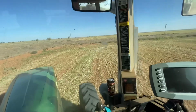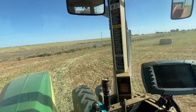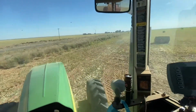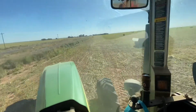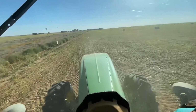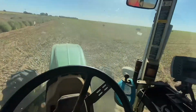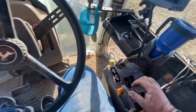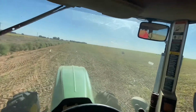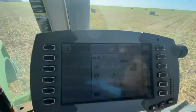So we've made 156 so far, and there's not much down here. See, you can see where the header just didn't pick it all up. It was so fine stem that it was very hard to get. Let me turn this thing off. Switch the old PTO off. It's hollering at me that it's not stuffing. That's because I don't have any hay, baler.